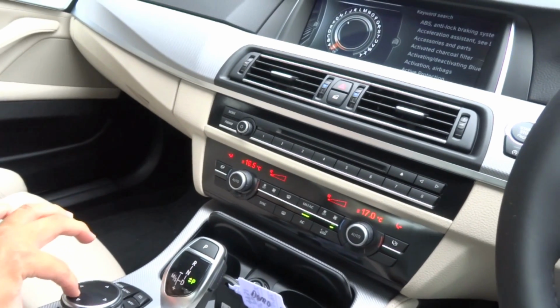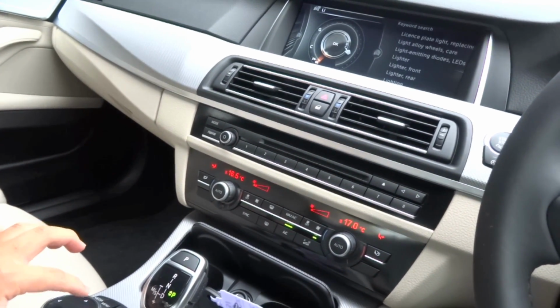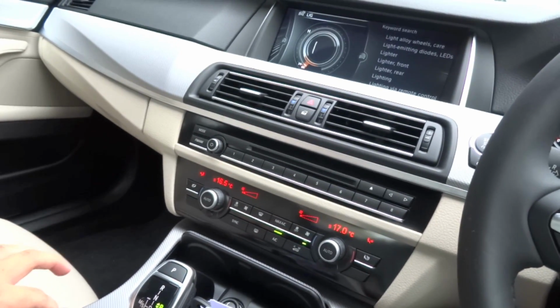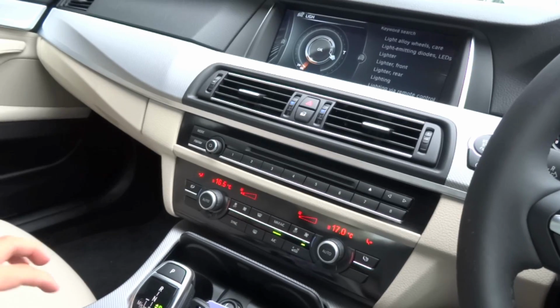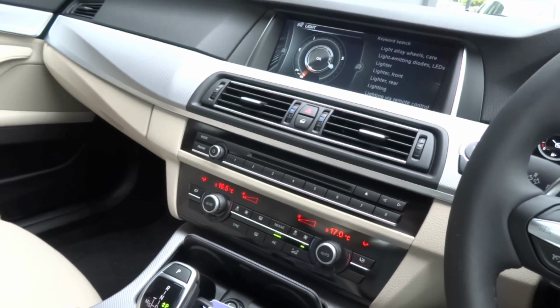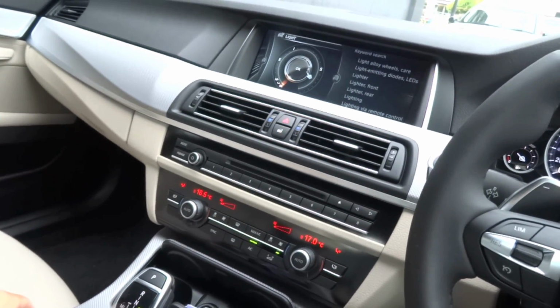Right, so L, I, G, H, T. You can spell it out if you do not want to use the knob to spell it out.